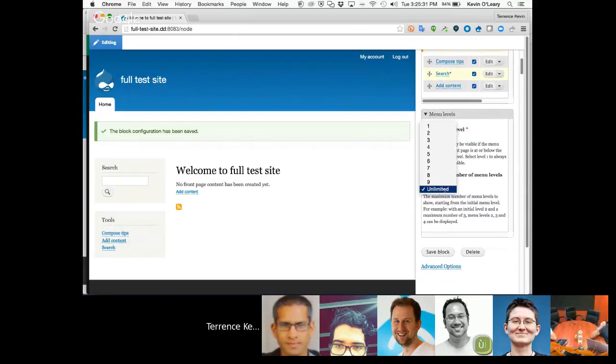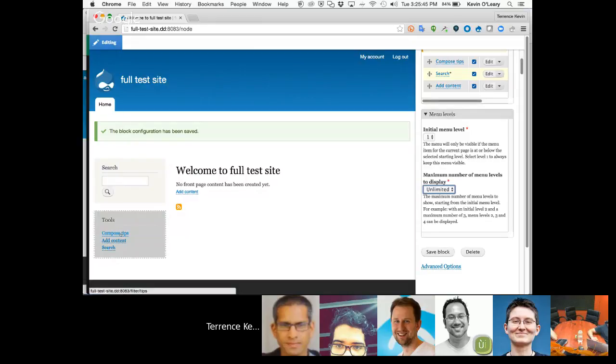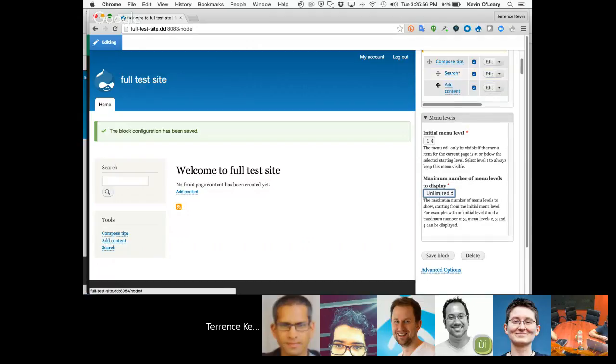Because when I can see what I'm editing, it's not necessarily valid in this particular instance, because no change that I make in this form right now is going to make a visible change over here. But imagine, for example, if I had nested items in this menu. Imagine if add content and search were nested items, which we can actually do. Just throw them underneath and then save that.